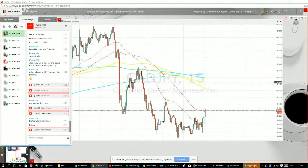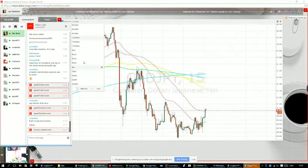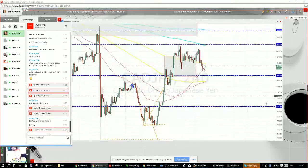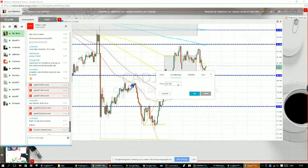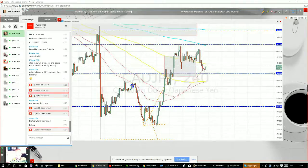CAD yen, it's a 15-minute chart. Let me switch to 4 hours to have a look at what is happening. Very good buying opportunity around. So the price has triggered this level here, as you can see. It will be 80.50, I guess. Let me place it on the chart or something close to it. Well, almost 80.50, as you can see.